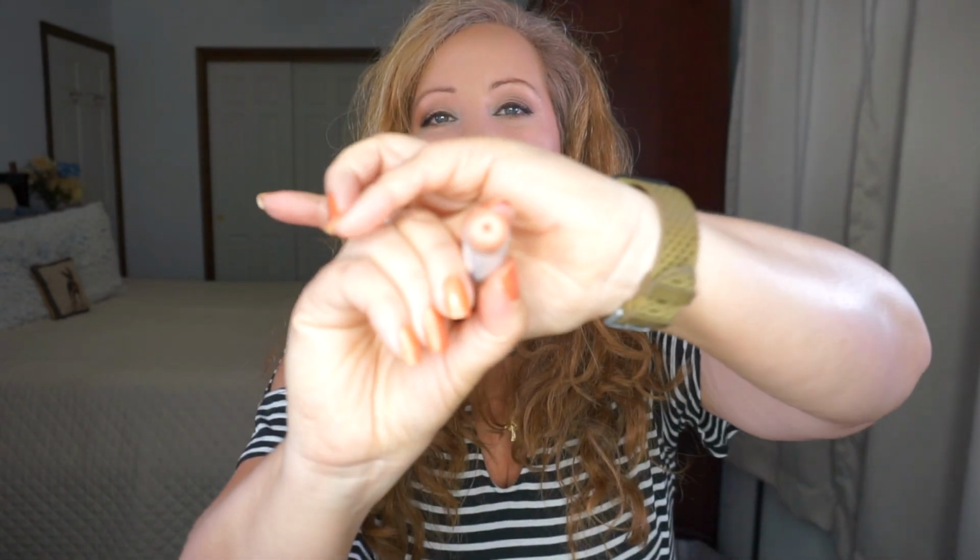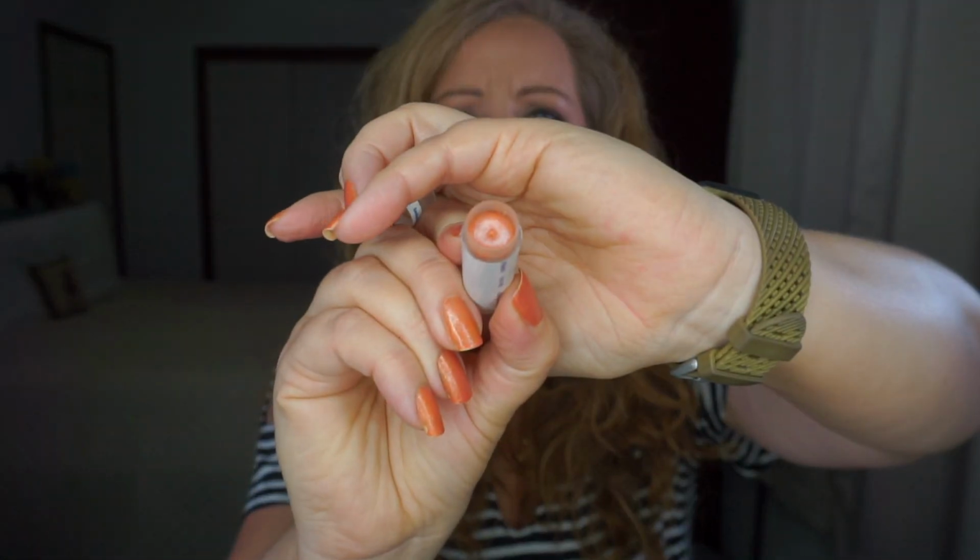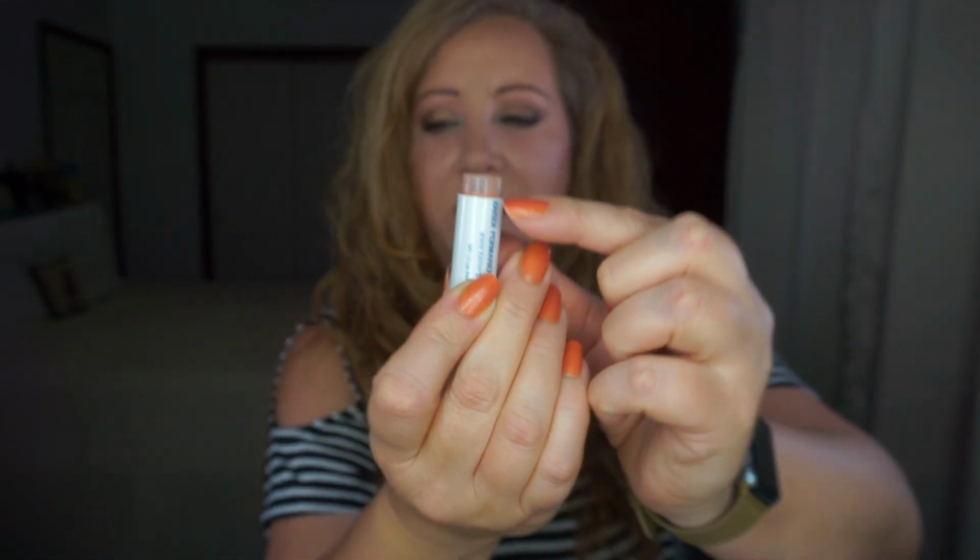So I frankened them together, and it's more like a tinted lip balm now, and I really like it. You can see it's very subtle, and I still have a lot left, but I'm going to roll it down so you can see the progress in there. It is about down to here. I have not used it a ton. I'm just now starting to use this one a lot.